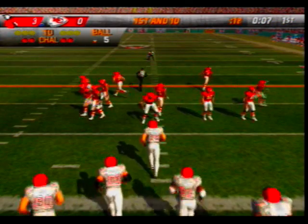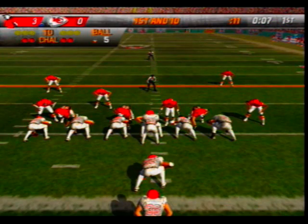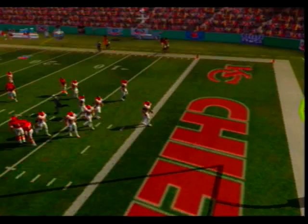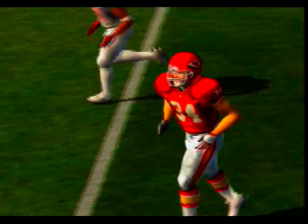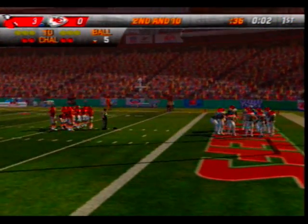Following the interception, it's now first and 10. The backs are lined up in an eye. Looking for room. Great fake. Steps up into the pocket. Long throw. Drops the interception. Close to a big play by the defense. And it probably should have been a big play. He had perfect position to get the interception. He just dropped it.